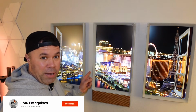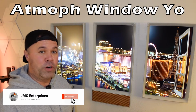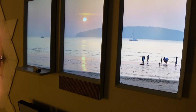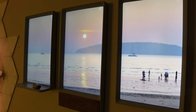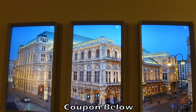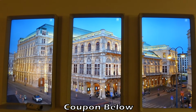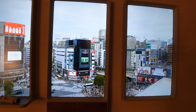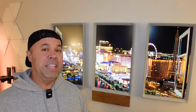These are the new Atmoph Window Yo virtual windows. They're 27-inch high contrast displays. As you can see, I have 3 of them here. You can use just one if you just want to buy one, or you can string multiple ones together. I believe up to 16 monitors. But these can display over 1,700 different scenes.